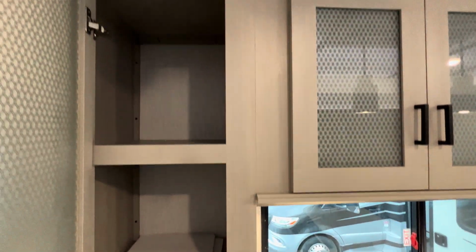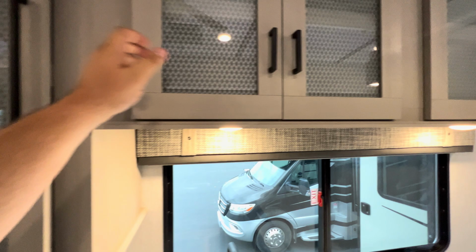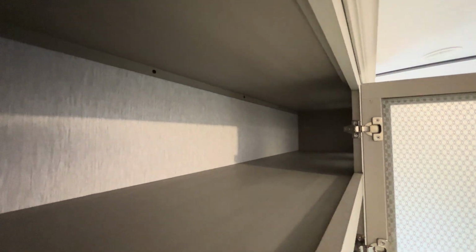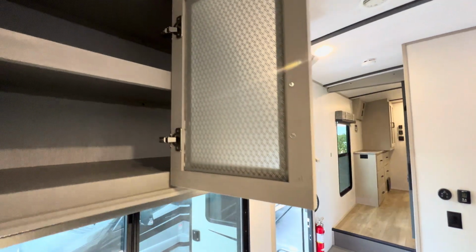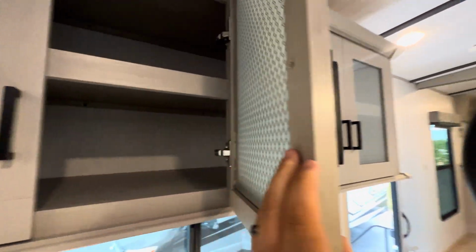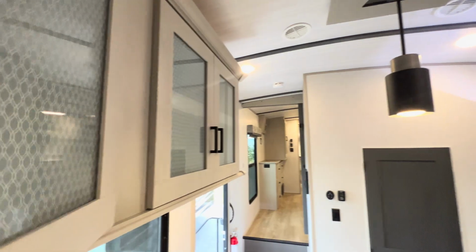And then a ton of storage, and I'll show you just a couple of these so I'm not opening up every door. But this is going to be one piece that goes all the way accessible from both. And you also see it's got that little lip there just to help some things from kind of rattling around on you. It's also got some pretty cool little glass inserts that you can see through. I think that's just a nice little added touch.